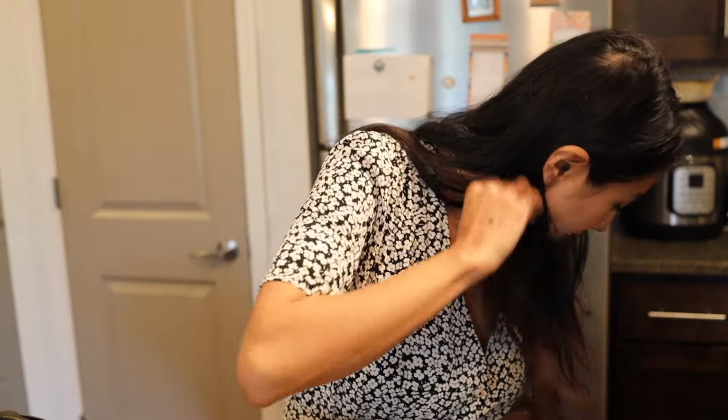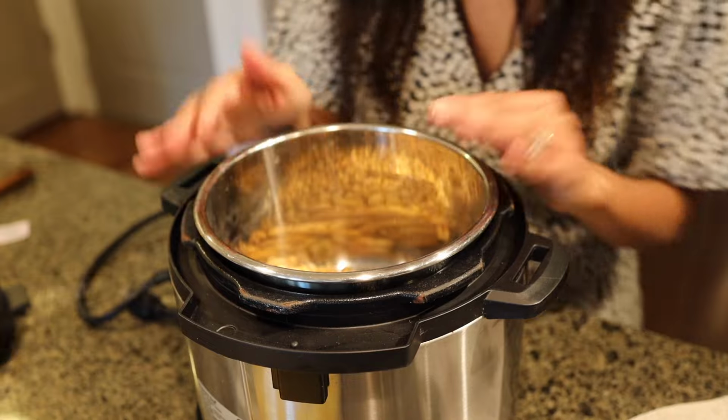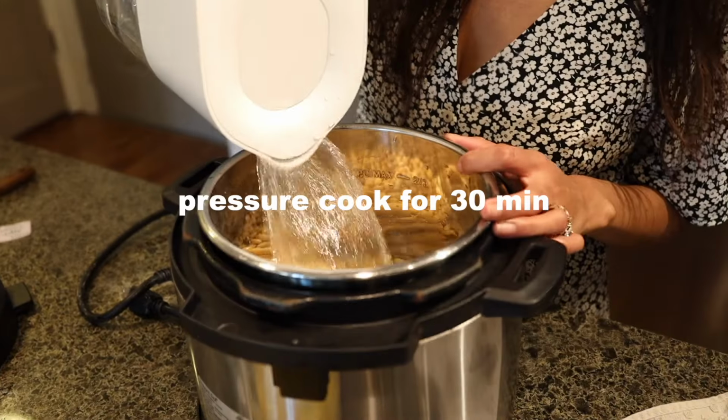So yeah, more cookie. Okay, here you go. This first one, I'm not going to add any seasonings. It's just gonna be the water.